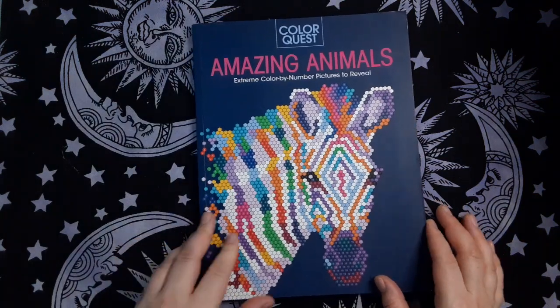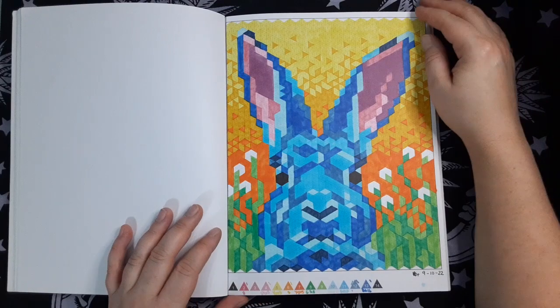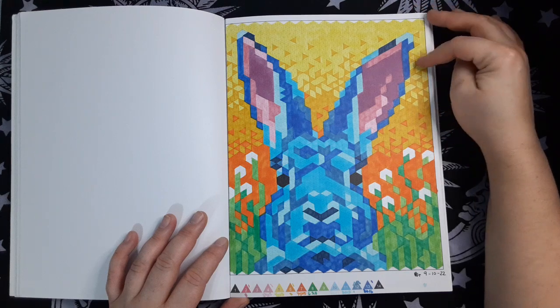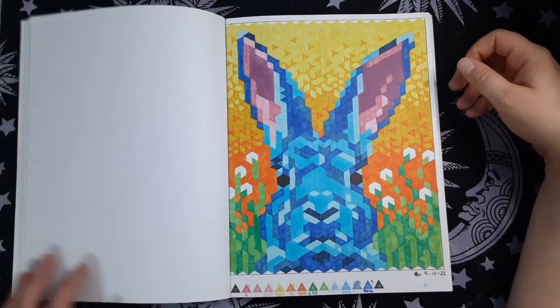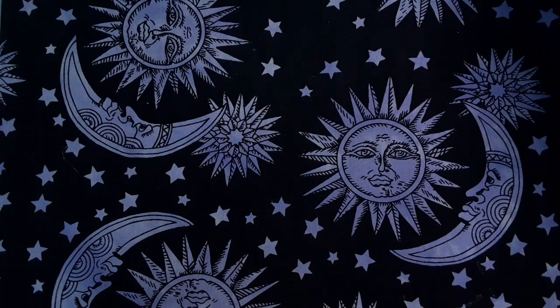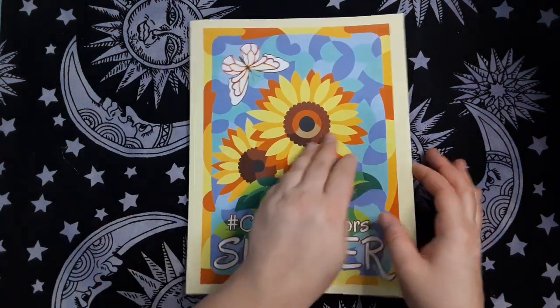And Color Quest Amazing Animals. I did this bunny, which I also submitted for the bunny prompt that happened with the weekly challenge. I love the background, and just the blue bunny. I don't know, I love these pixelated color by numbers. A color by colors, Summer.